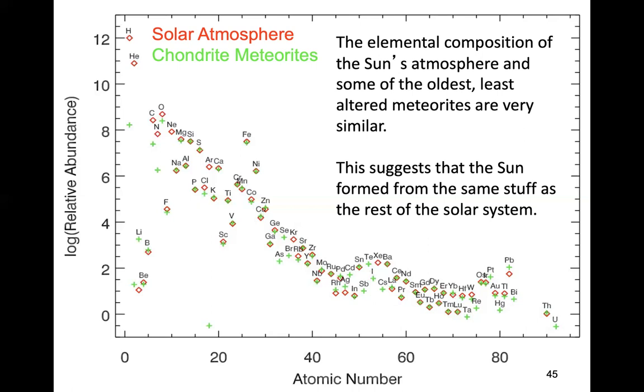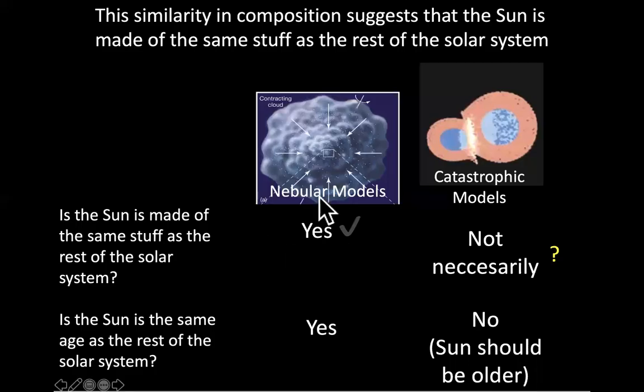This gives us evidence that the composition of these meteorites is very close to the composition of the sun, which is definitely a point in favor of the nebular models. It didn't have to be true for catastrophic models. You could maybe make it work, but it's definitely not natural. If there was a clear distinction, then that would be a point in favor of these models, and we don't have that.